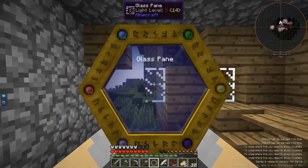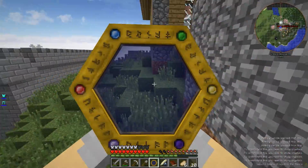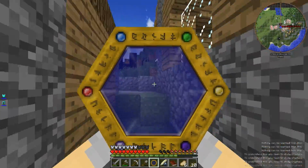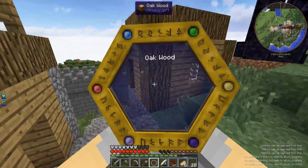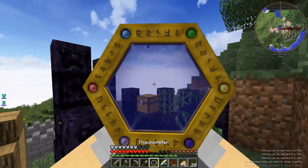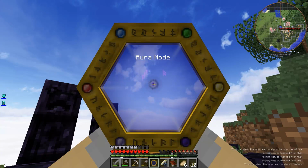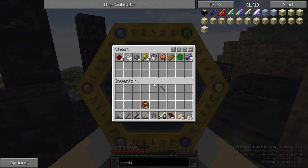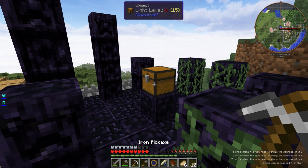But long story short... Ooh, can we scan those? No. Can we scan the glass? No. Can we scan the chicken? Chicken? There was a chicken. There was another chicken over here somewhere, I remember. Ooh, that we can scan. No, it won't even let me scan that. Oh, hello, stuff. How did I not see that one before?